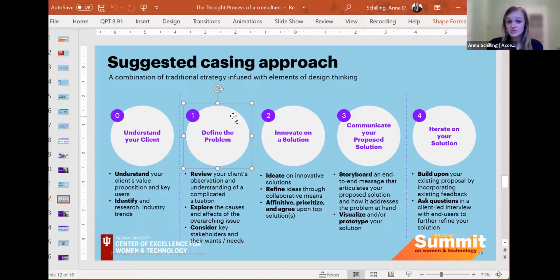So what we like to do in this step is review the client's perspectives and understandings of their current situations. And then we like to sit down and have some more detailed interviews so that we can explore the cause and effects of what they think is happening, why they think it's happening. And then again, going back into our own research that is a little less biased, we can help consider that against the stakeholders and their wants and needs.